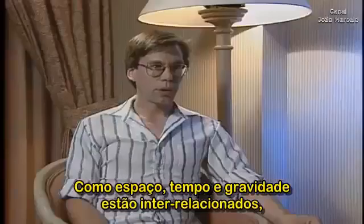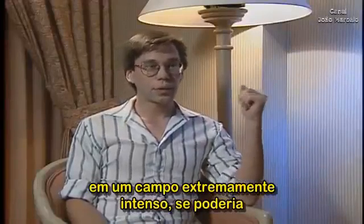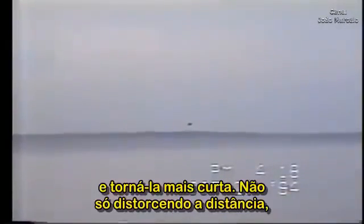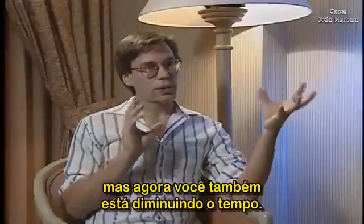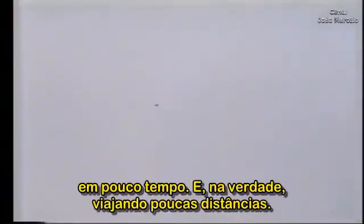Well, because space-time and gravity are all interrelated, if you could produce gravity artificially, an extremely intense field of gravity, what you could do is actually distort the distance between two objects and make it shorter. Not just distorting the distance, but now you're also decreasing the time, the actual time between the two places. So you're not traveling in a linear mode like flying a spacecraft from point A to point B. You've actually modified the time and the space that you travel in. So you're now traversing a huge amount of distance with little time, and actually with traveling little distance. As crazy as it seems, that's what's going on.